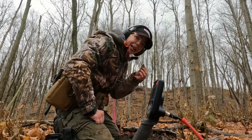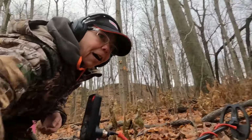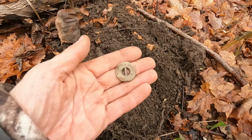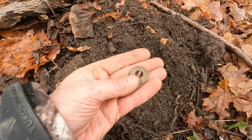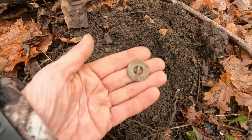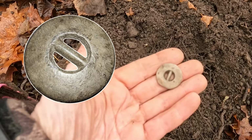Wow. Absolutely beautiful. It came in as a 66. Oh my God, let's have a look at it. I am like, holy smokes. That is absolutely incredible. And you know what? It's a bucket lister find for me. I've never dug a hemweight before and it's beautiful. Oh my goodness. Oh my goodness. And you know what? I even filmed my outro. Wow. 66 signal on the Nokta Simplex Ultra.